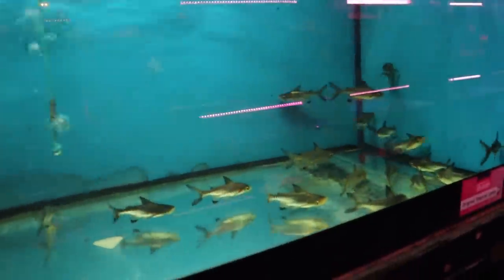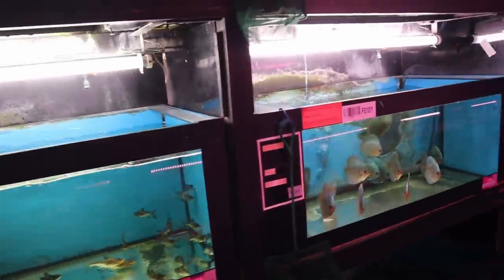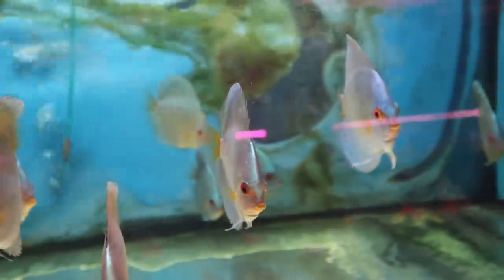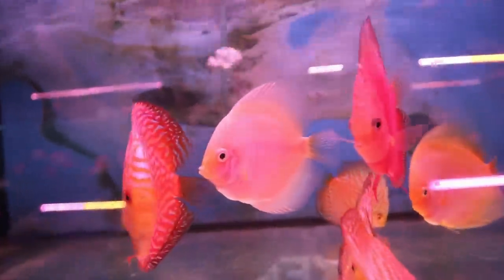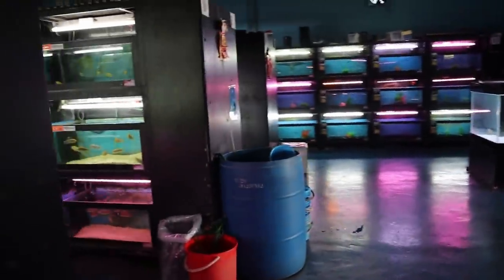And down here you've got some of this catfish. I think these will grow big. And some blue discus here. Look at the blue coloration on these discus. I've never kept discus before. Maybe one day I'll try. This guy is beautiful. I love the white coloration. Kind of looks pink because of the light. There's a pink light up above. Let's take a look at the next section.